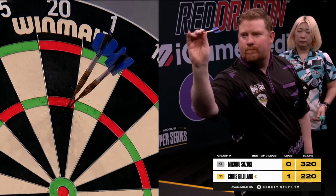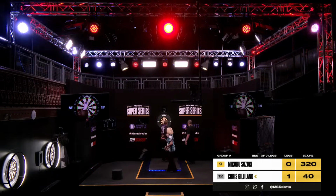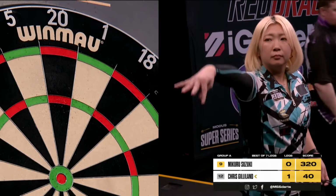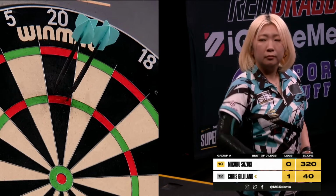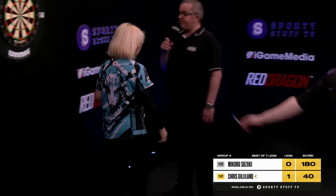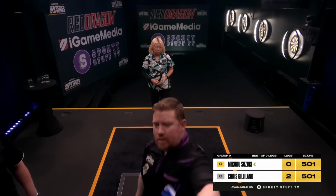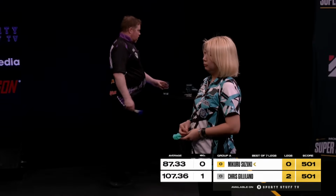The perfect start, you felt, to set up that beautiful 180. Chris Gilliland knew what was needed, and he is absolutely delivering so far. 15 darts in the first leg. Potential tops for a 13. 140. Chris requires 40. Game on the second leg. In hand. Chris Gilliland has it by the scruff of its neck.